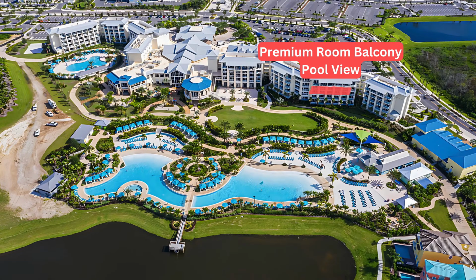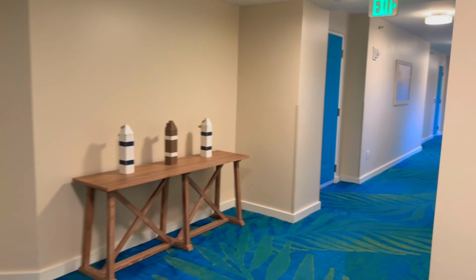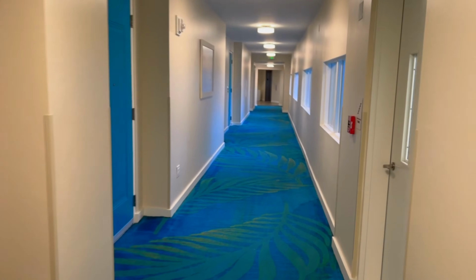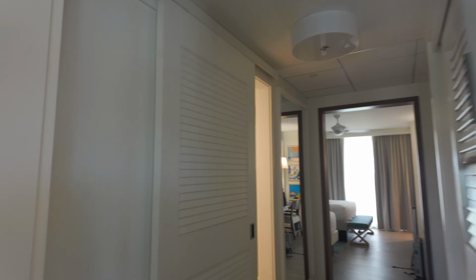Next, we'll take the elevator to the 4th floor to check out the premium pool view room I booked for my stay. This room is a bit more expensive than the standard balcony rooms as it overlooks the Lagoon pool, which offers some stunning views that I'll show you once we step onto the balcony. But first, let's check out the inside.